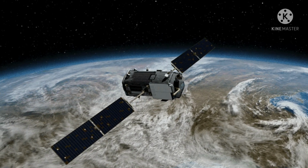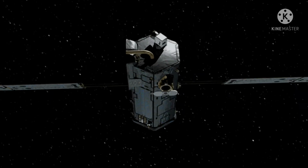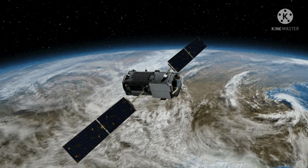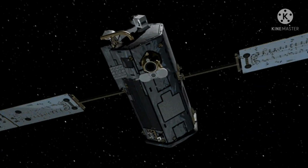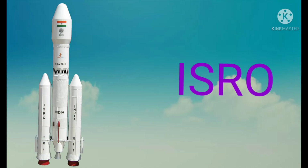Children, India has built and launched several artificial satellites. Aryabhatta was the first Indian artificial satellite. Children, let us know about the Indian satellite history. In this history, we have to mention ISRO, the Indian Space Research Organization.